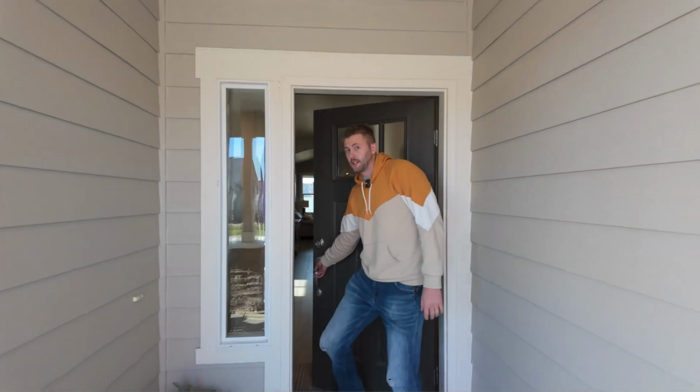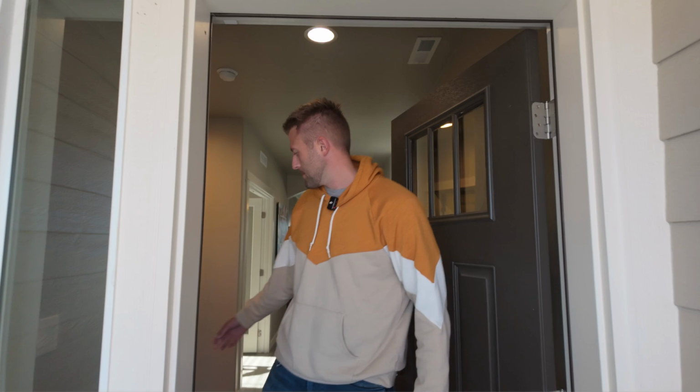Okay, stepping into this model home. So this floor plan will be called the Orchard. They have quite a few different floor plans, but here in Trident Ridge, they only go as far down as the Edgewood, which is a 1,400 square foot home, and that's actually what me and my wife are building too. And that's the smallest floor plan in here.